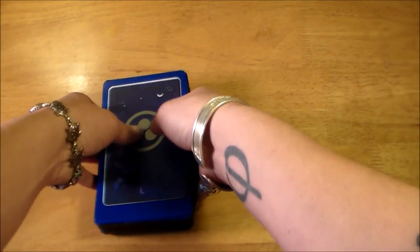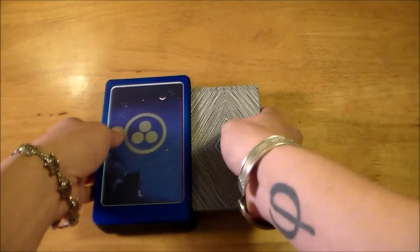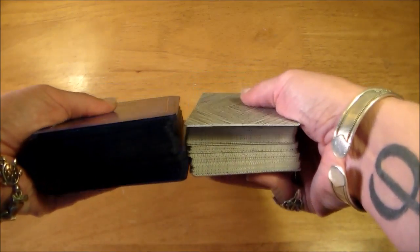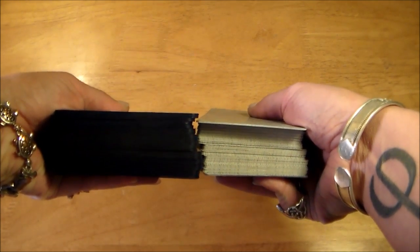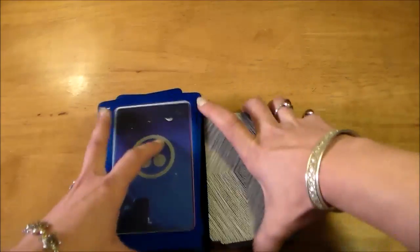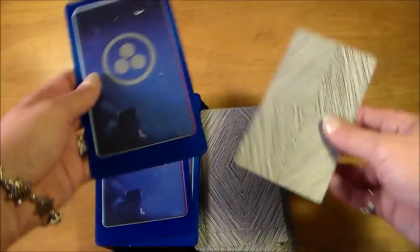First of all, can you guys see the size of this? Whenever I'm talking about a really thick deck, I always pull out my Wild Unknown because it's such a popular deck, and I think people are sort of familiar with how thick it is compared to other decks, and it literally dwarfs even the thickness of the Wild Unknown. Can you guys see that? They're even thicker cards, and Wild Unknown really is pretty standard tarot size, isn't it?